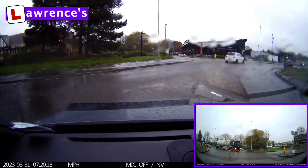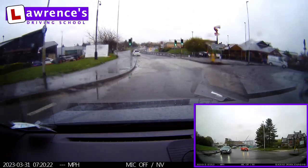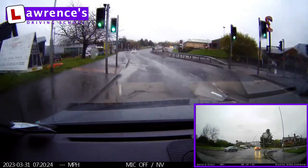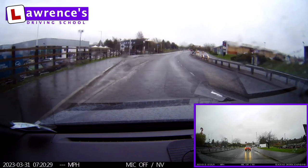As we pass the second exit, just check your mirrors. Give a left signal. Make sure you know what's going on behind. And off we go. We've just gone into a national speed limit area, so let's get some speed going as we approach the next roundabout.